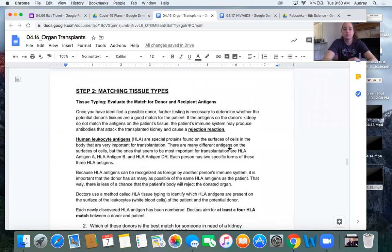Matching tissue type, step 2. Tissue typing. Evaluate the match for donor and recipient antigens. Once you've identified a possible donor, further testing is necessary to determine whether the potential donor's tissues are a good match for the patient. If the antigens on the donor's kidney do not match the antigens on the patient's tissue, the patient's immune system may produce antibodies that attack the transplanted kidney and cause a rejection reaction. So again, similar to blood type, if I took in a new kidney with super different antigens from what my body is used to, my body would think they were bad antigens and start to attack that new organ and make me even more sick.